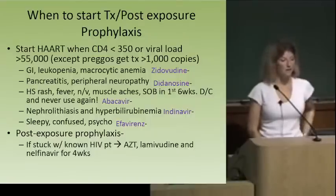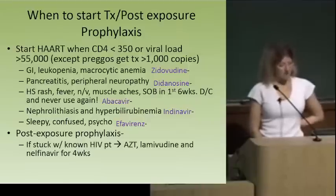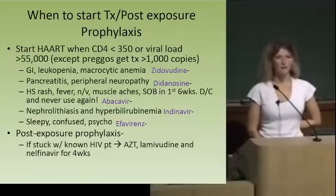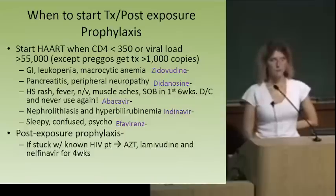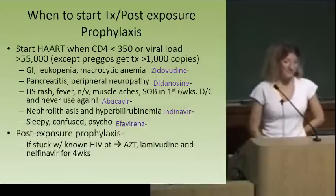The rest of these are kind of random. Pancreatitis is caused by didanosine. Really bad hypersensitivity reaction can happen with abacavir. Kidney stones and hyperbilirubinemia can happen with indinavir. That's a protease inhibitor. And then, really bad psychotic symptoms happen with efavirenz, and that's a non-nucleoside reverse transcriptase inhibitor, NNRTI.